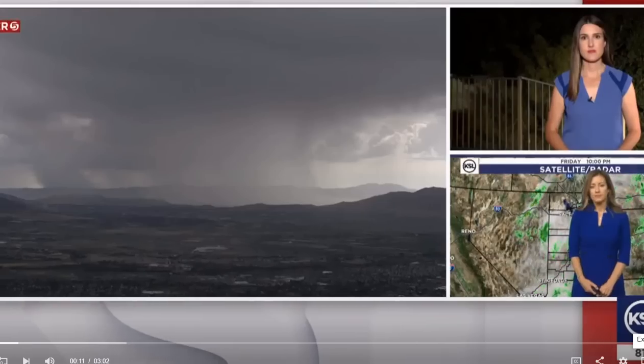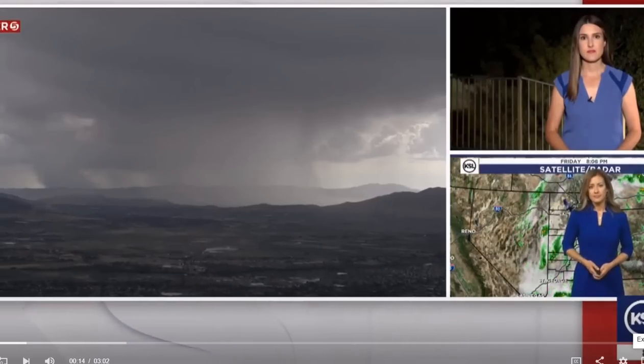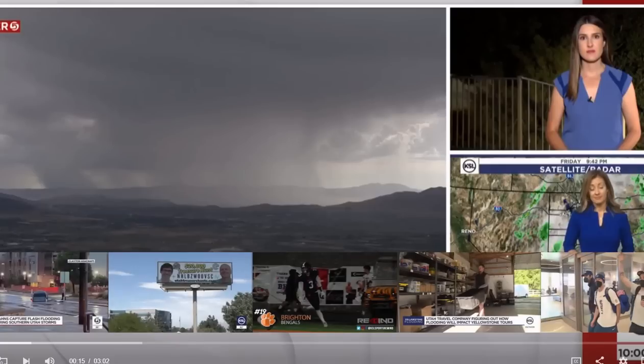We do have team coverage for you tonight. Kristen Van Dyke tracking some impressive rain totals. Take a look at that coming down in buckets, as they say. This is the way rain falls in the West.